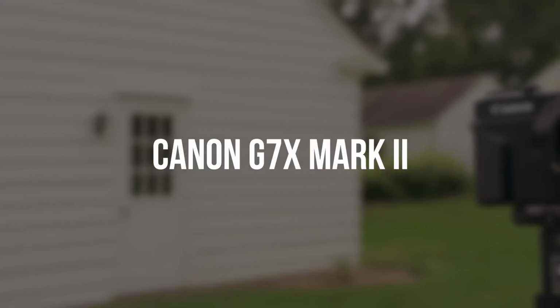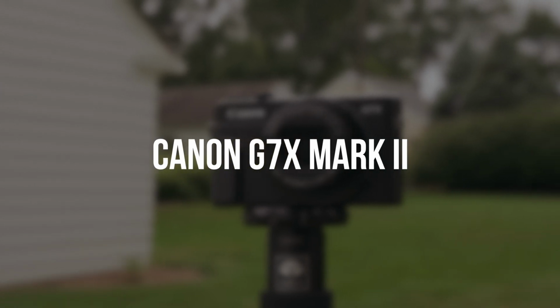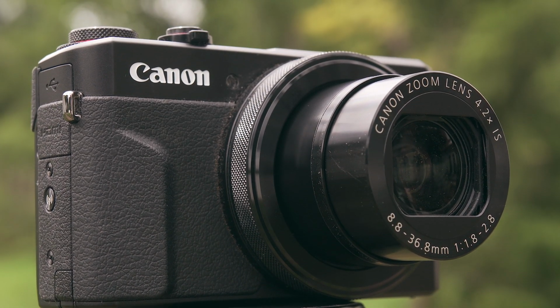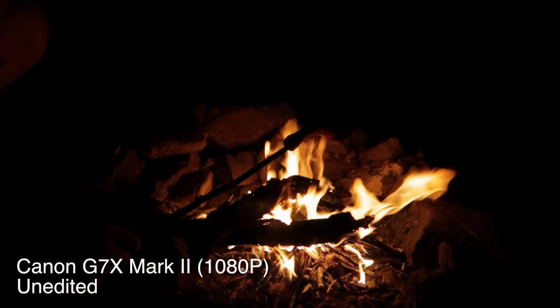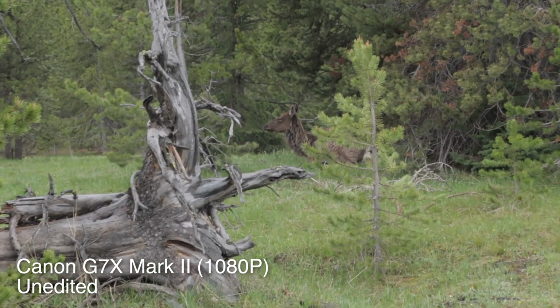Coming in at about $500, we have the Canon G7X Mark II, one of the most popular vlogging cameras of all time. I kind of consider this thing a DSLR packed into a pocket camera body. It's really that good. It shoots 1080p at up to 60 frames per second. It has a 4.2x optical zoom and a flip-up display. I mean, what more can you really ask for?